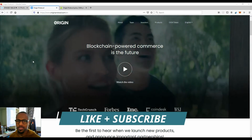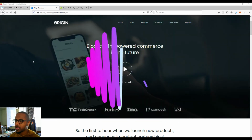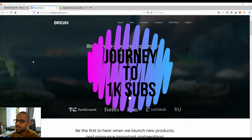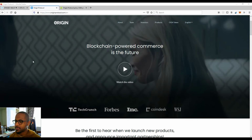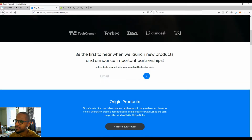So first and foremost, let's start with looking at Origin Protocol. As per usual, I'm not going to go into the developer level of looking through this project. We're just going to be doing a quick overview of what it is about and then include it in the technical analysis. So Origin Protocol is a blockchain powered commerce and it's quite an easy concept to understand.